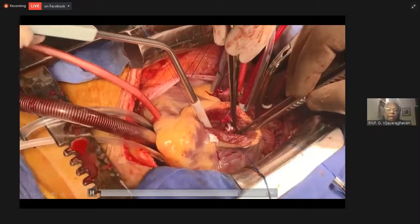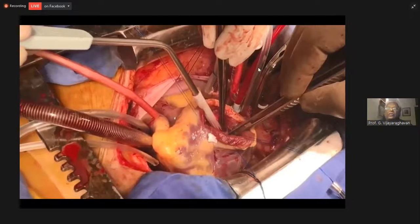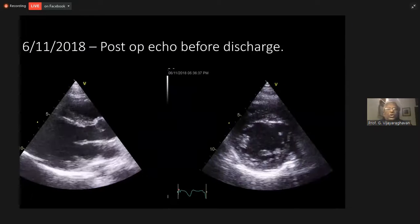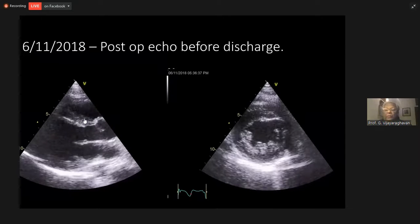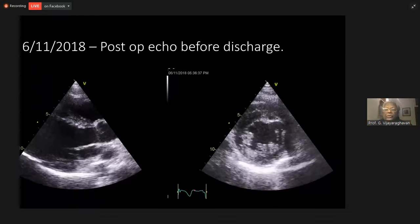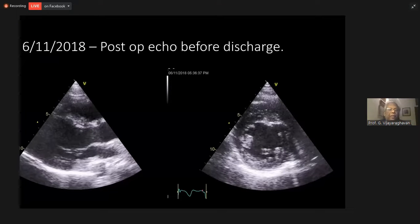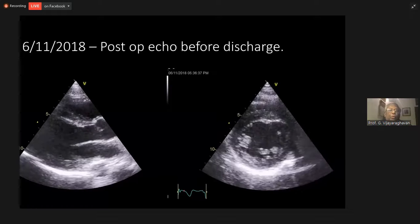Within a day, the whole pulmonary edema disappeared. Post-op echocardiogram showed no VSD, an intact ventricular septum, and he was very stable in the post-op room. There's no VSD at all, and he was quite stable in the post-op room.